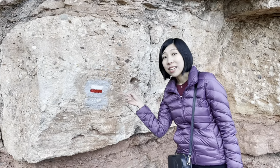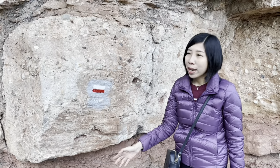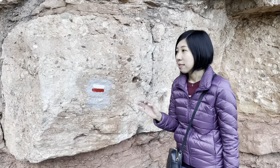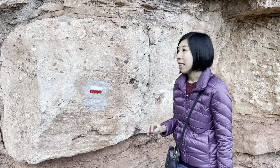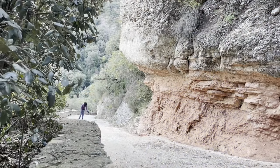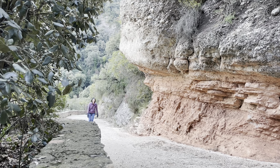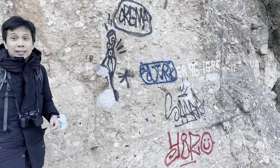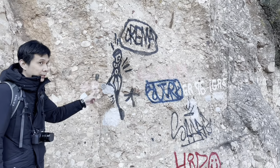And here's another marking. Although here, this track is pretty well marked, so you don't really need them. But if you ever go on a hike that's slightly more adventurous and less marked, this is the way. And here we see the marking that is less navigational and more on the vandalism side of things. Kids, don't do this.